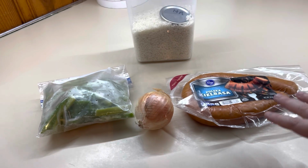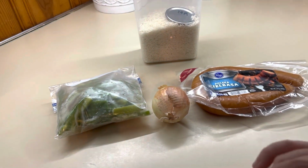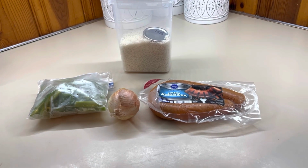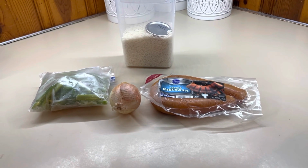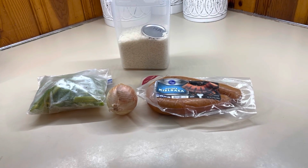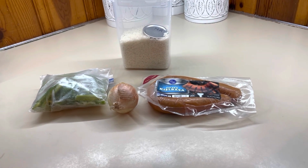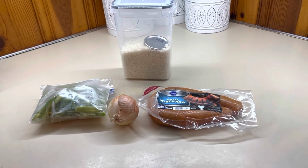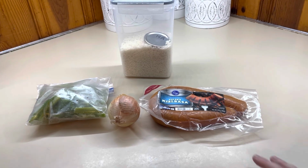Another one I wanted to mention that she always did was we would go to the farmer's market on the weekends and get fresh vegetables and come home and have that for lunch. For the sake of the video, I wasn't able to get to the farmer's market, but that is another one she always did, just vegetables. And it was really good.